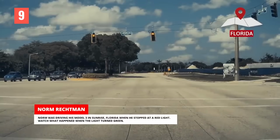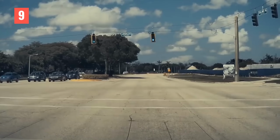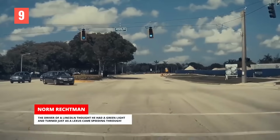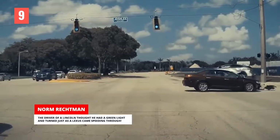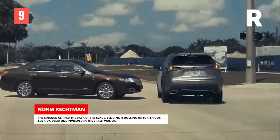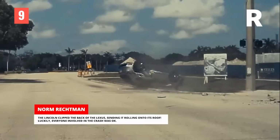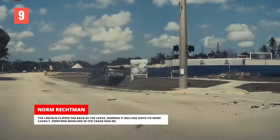Norm was driving his Model 3 in Sunrise, Florida when he stopped at a red light. Watch what happened when the light turned green. The driver of a Lincoln thought he had a green light and turned just as a Lexus came speeding through. The Lincoln clipped the back of the Lexus, sending it rolling onto its roof. Luckily, everyone involved in the crash was okay.